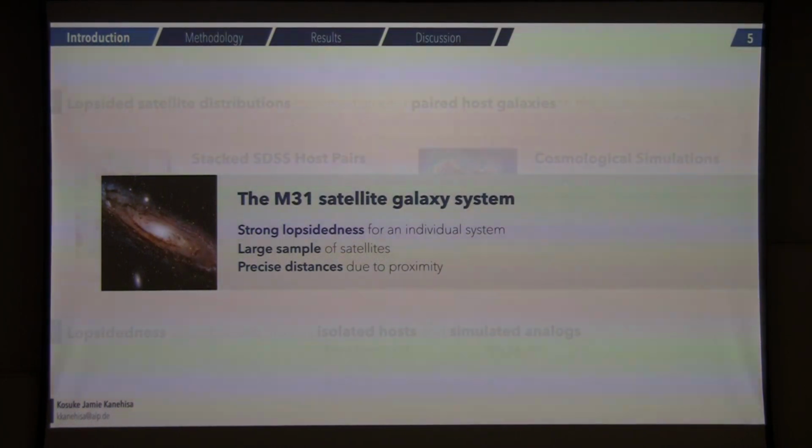And yet, there has been no simulation comparison for the M31 system where it all began, despite its very prominent degree of lopsidedness for an individual system, as well as access to a large sample of relatively precise satellite distances due to the system's proximity.